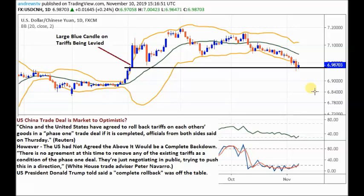So, trade wars, market just got a little bit too optimistic. And just think now we'll see a snapback. So if you wanted to come in fresh, trajectory, psychological 7 level there, through it, then you can see if she runs.